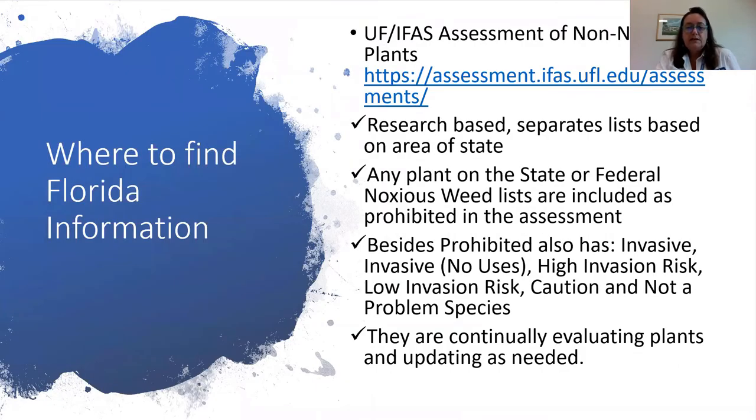So I'm going to talk a little bit about the UF IFAS assessment now. It's research-based. It separates lists based on area of the state. So if you're trying to find out information about plants in the northern part of the state versus the central versus the south, that's how this is separated out. It lists any plant on the state or federal noxious weed list as prohibited, so you will know which ones are actually prohibited. But then there are other categories like invasive, invasive no uses, high invasion risk, low invasion risk, and caution or not a problem species.